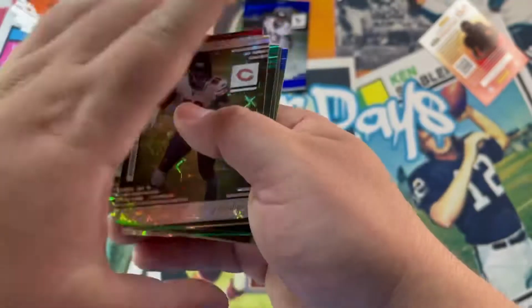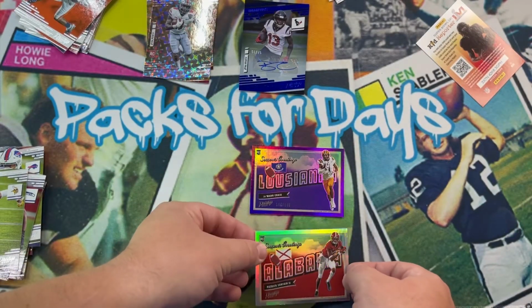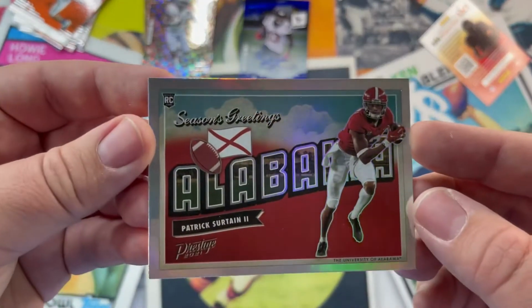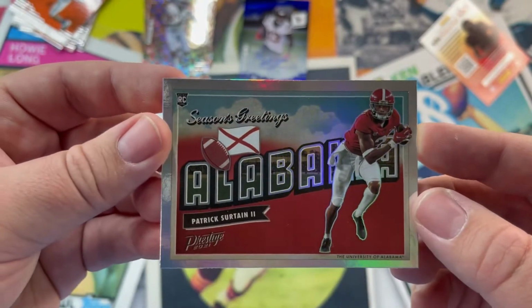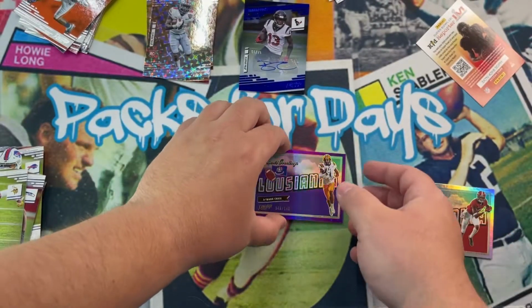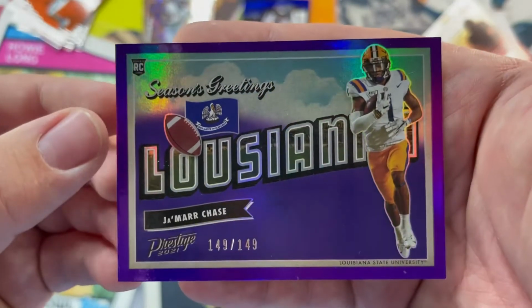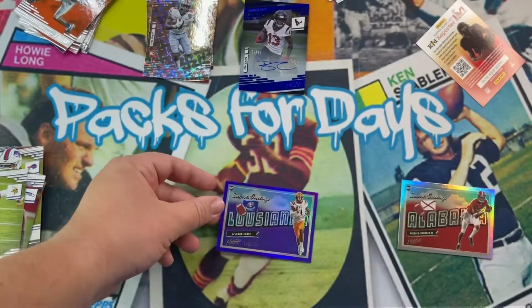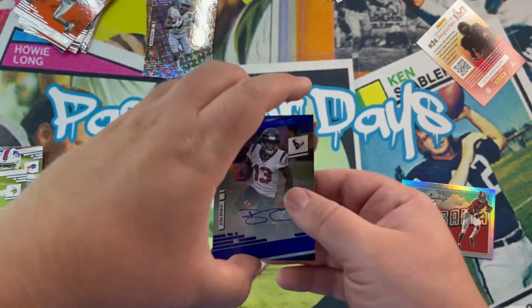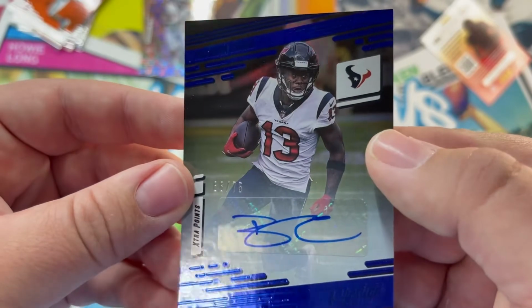So this one's numbered, you see. Numbered. There you go. All right, and trying to get this one nicely. Patrick Surtain, season's greetings, Alabama. All right, and we got a Louisiana season's greetings. Ja'Marr Chase out of 149. That was a nice pull. I like this a lot. I like that look a lot. And to top it off, we got an auto of Brandin Cooks out of 75.